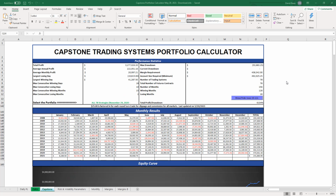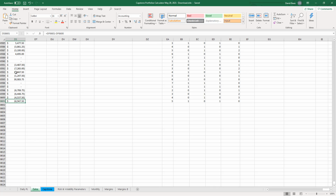Here is all 78 strategies from November the 24th. We know that they had a tough December, slow start to the year, but just huge gains now through March, April, May. Looking good through the end of the year if we compare it to previous years. And let's look at the gains. 12K last Wednesday, 30K last Friday, 18K yesterday, Thursday, May the 20th.